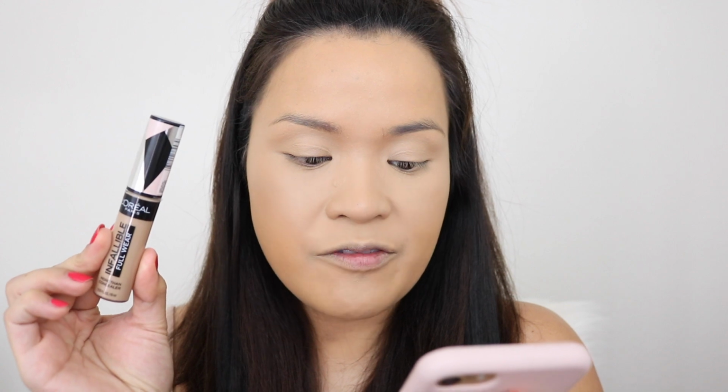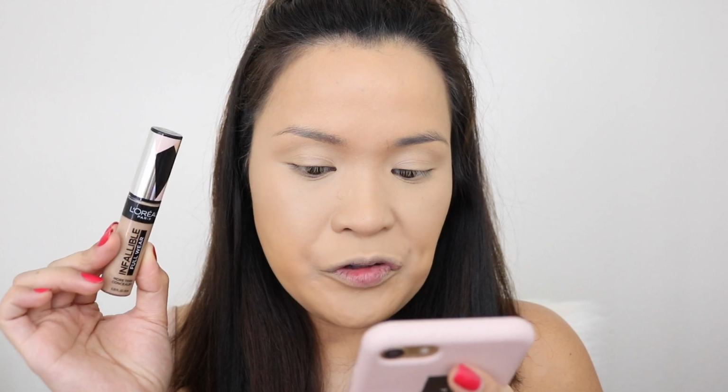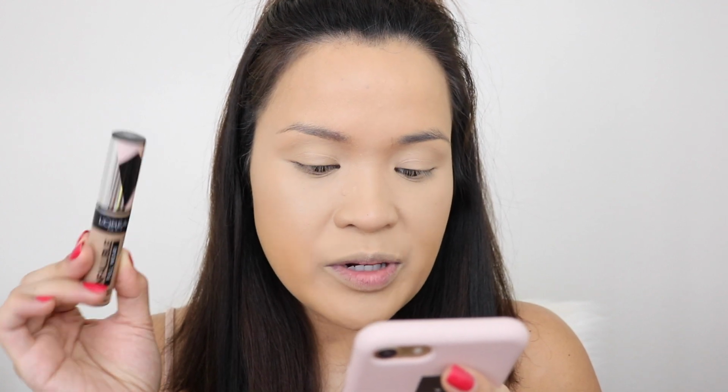So this concealer is really like the Tarte Shape Tape concealer. I am blown. Oh my gosh. The only concealer that makes this on my face is the Shape Tape, and it's the same. So the concealer is actually $12.99 and it's cheaper at Target. I think it's $10.99. It says full-on coverage and full face wear for up to 24 hours.